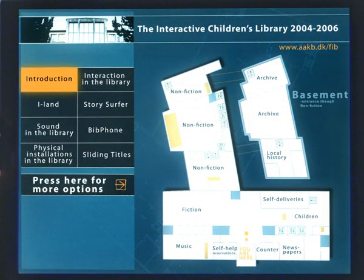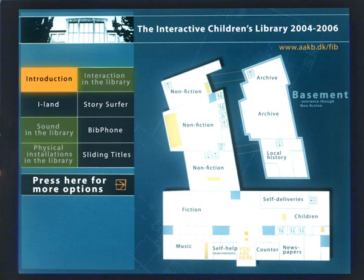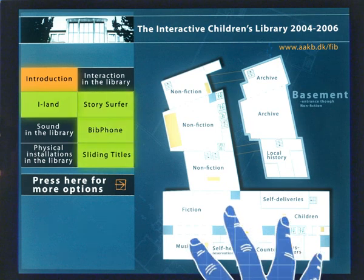3 areas of interest were displayed and tried out during the project: interaction, sound, and physical installations in the library. 4 large installations were tested as prototypes: Island, Story Surfer, Bib Phone, and Sliding Titles.